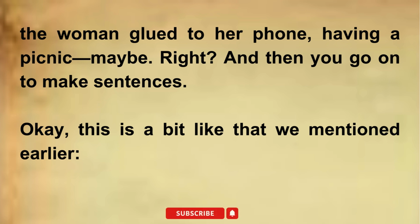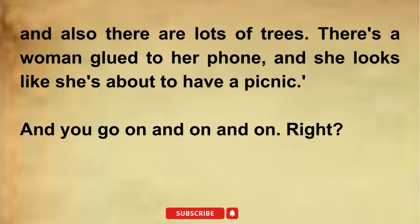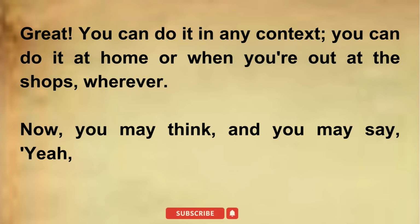Okay, this is a bit like that we mentioned earlier. The prepare, practice, present. So you're going from words to collocation to sentences, right? Oh, there's a man strolling in the park. There's a woman riding a bike. And also there are lots of trees. There's a woman glued to her phone, and she looks like she's about to have a picnic. And you go on and on and on, right? Great. You can do it in any context. You can do it at home, or when you're out at the shops, wherever.